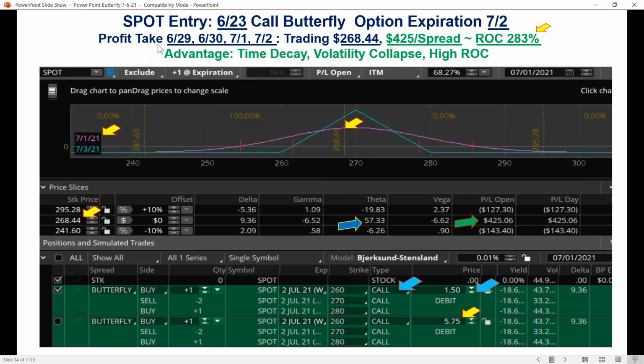And you can see here, we had profit take on the 29th, 30th, the 1st of July and 2nd. So on July 1st, last Thursday, it had traded up to close into our target, trading at 268.44 here. So we had a profit take here of $425 per spread. You can see it went from $1.50 to $5.75. So 150 bucks was our cost and it went to 575. So we started to scale out, take profit. So 425 bucks per spread on that. That's a 283% return on that risk of 150. Look at the positive data. Every day we were making $57.